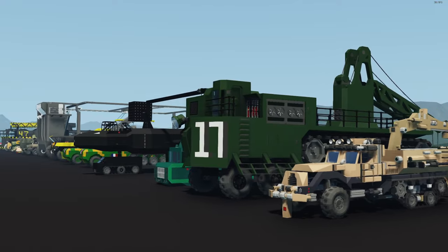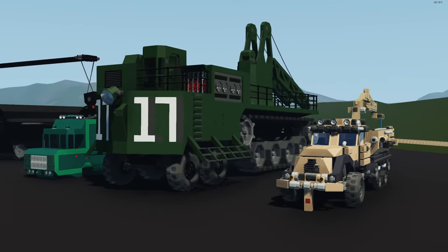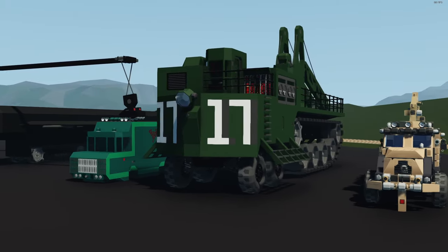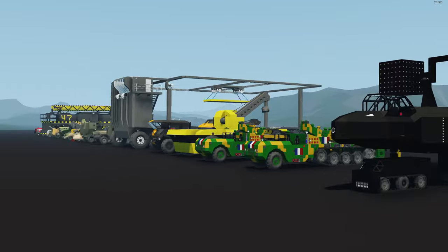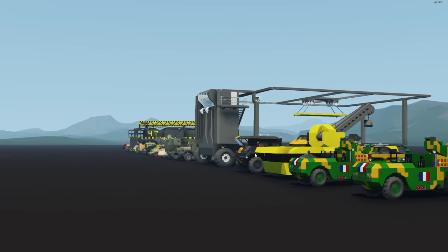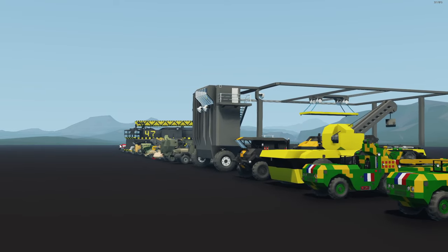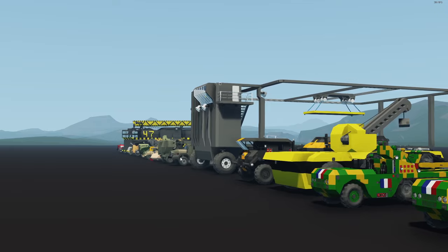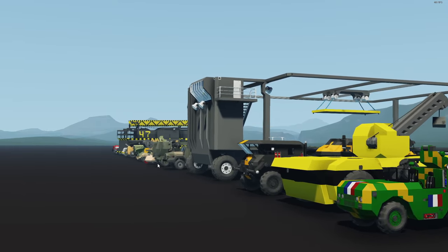Today we are back in Stormworks yet again, and we are checking out all of the builds for the Halftrack challenge. So we have some big ones, some small ones, some massive ones, a plane for some reason, and there is actually loads and loads of stuff here. Today what we're gonna do is have a little walk down, have a little look at each of them, just from the front, and then I'm gonna pick five of them to drive out and test. So let's go ahead and get on with it, shall we?